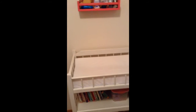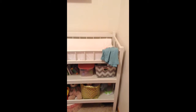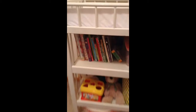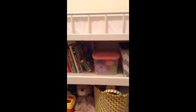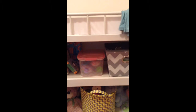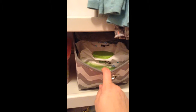That's that. And then here's her changing station. She's almost too big for it, actually. Those are just her pajamas hanging over the top that she wore last night. So down here I keep all of her books. And in the pink container I have extra lotions and her comb. In this one I keep her diapers and wipes.